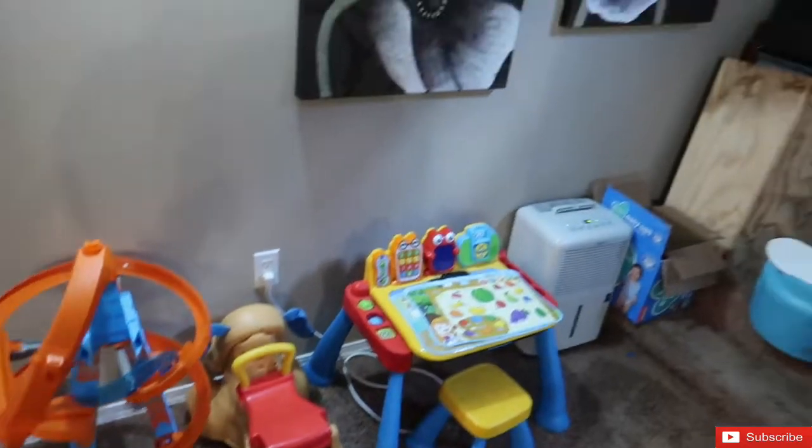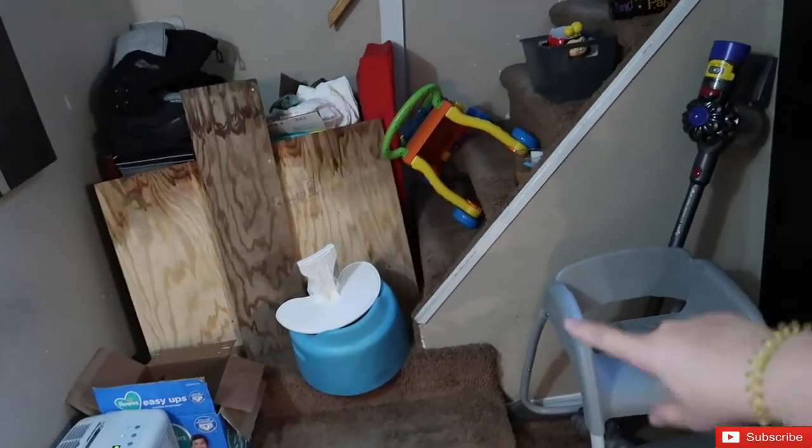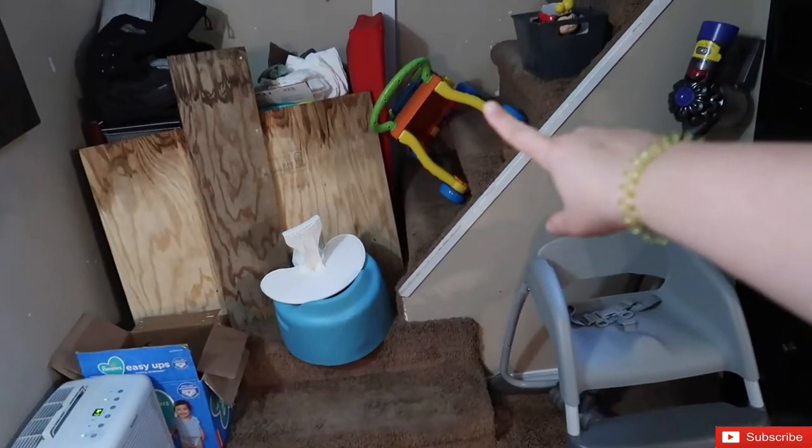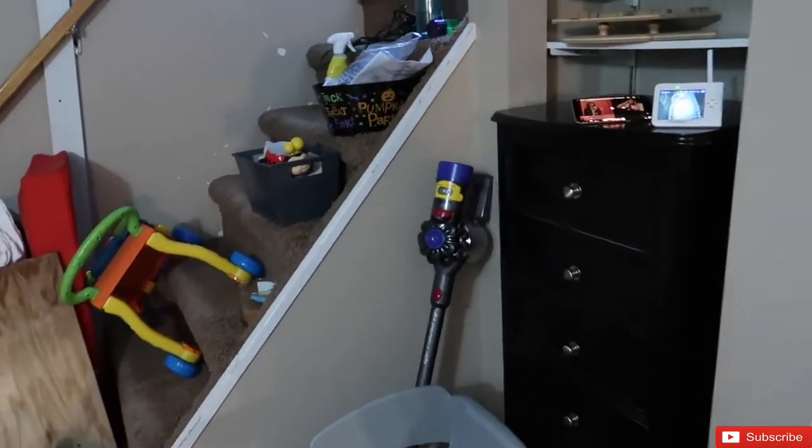So all this stuff here is stuff that has to either go upstairs, like the Bumbo chair and that little push toy. I think that Dawson's gonna be ready for that soon, and a couple of bins there. And then the rest, like, this is all garbage.